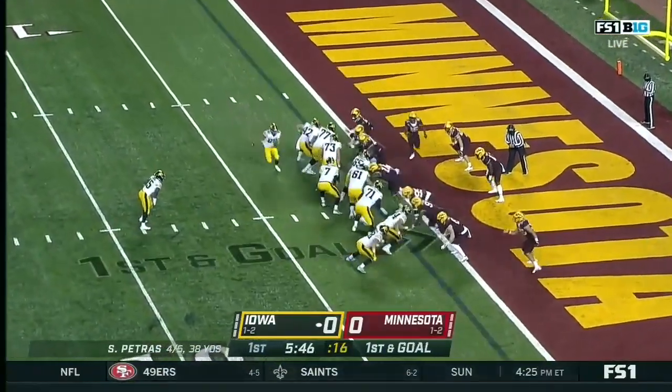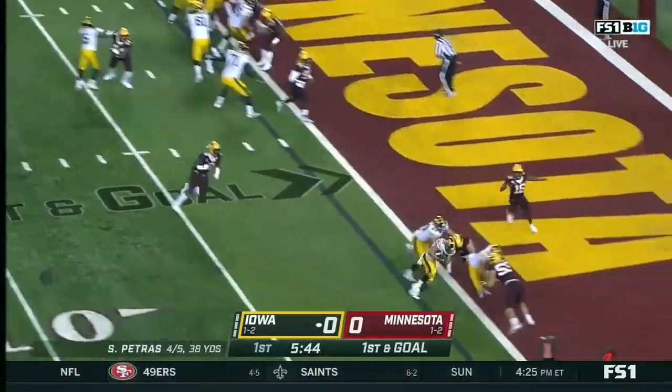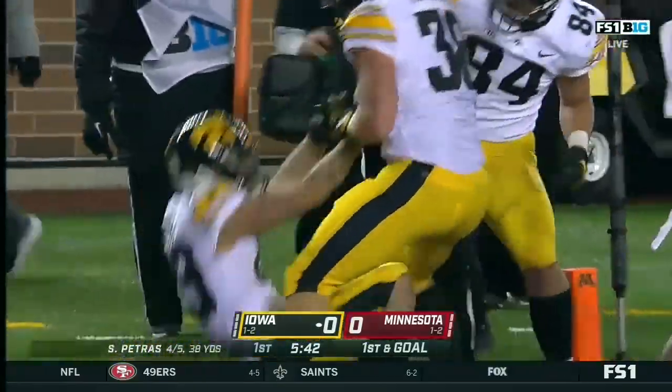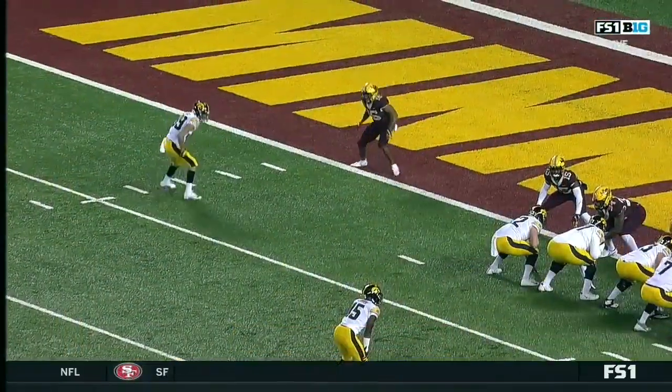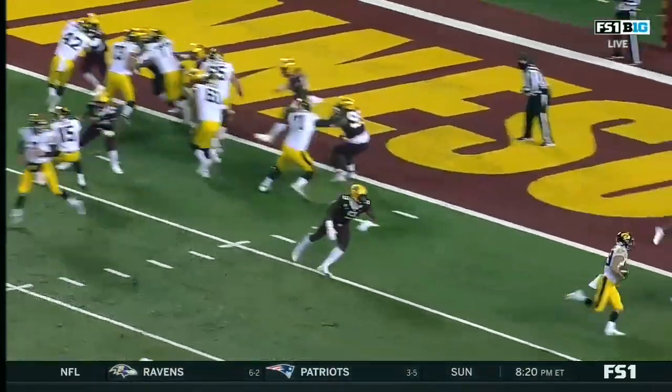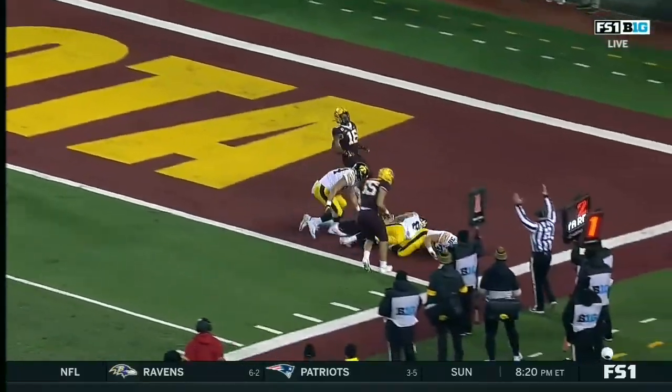First and goal now for the Hawkeyes on the jet sweep, and Hawkeyes have a touchdown. Take a look again at Reganey coming across the formation. There's just a jet sweep. It's really the tight ends blocking on the outside.